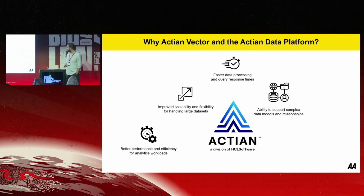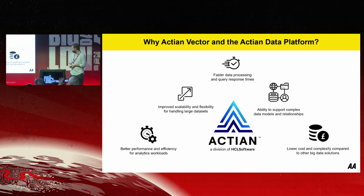Ability to support complex data models and relationships. With all of this data from all these different sources, they all work in different ways. We need something which isn't going to fall over when we ask it to combine various different data types, and Actian allows us to do this. Lastly, lower cost and complexity compared to other big data solutions. So lower cost, obvious benefit.